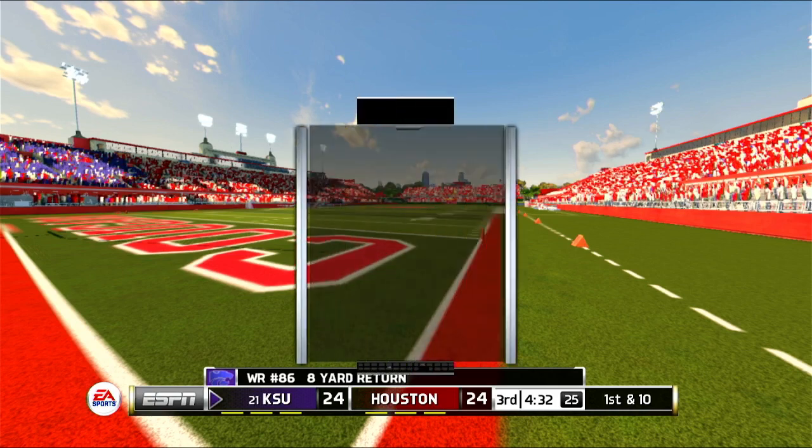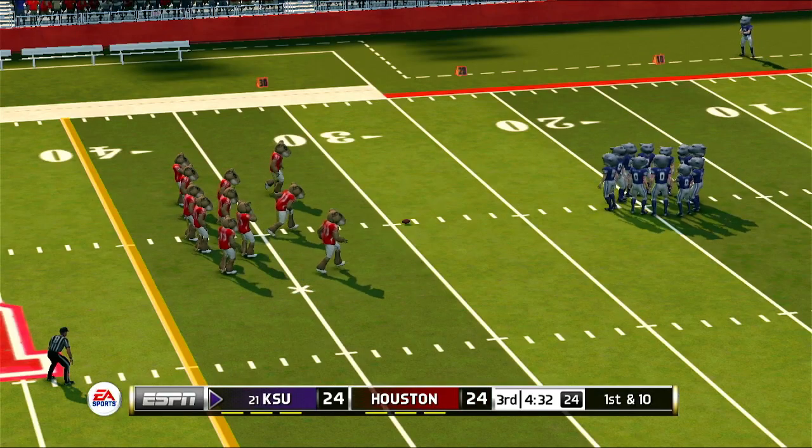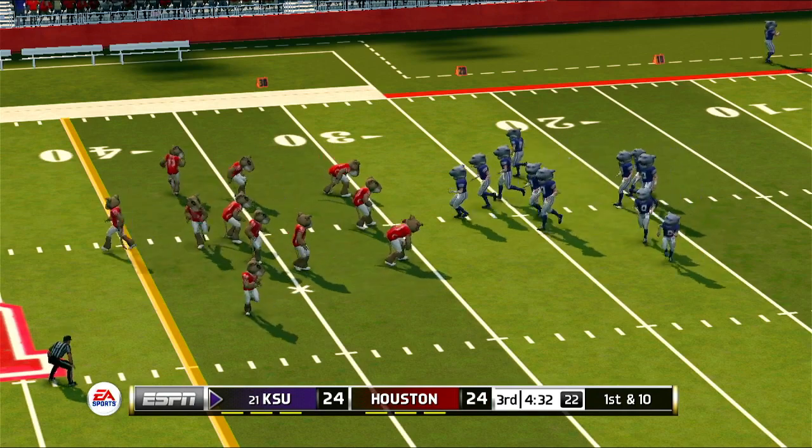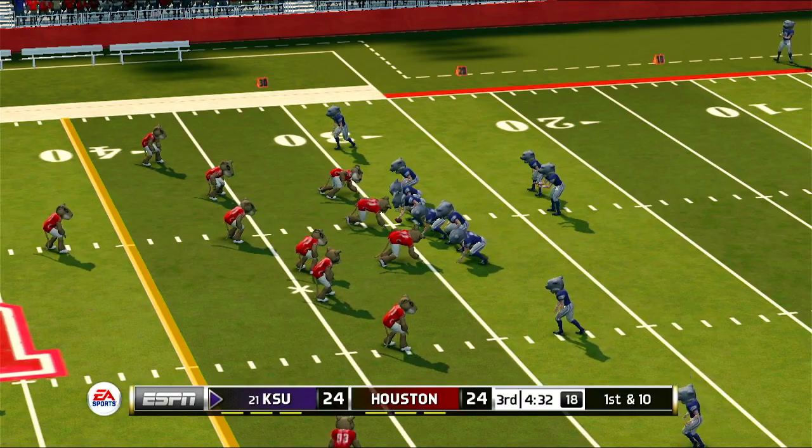Boy, this is a competitive game. It's fun to watch these two teams go back and forth. Just when you think one team has the edge, the other gets right back into it. This is exciting. Now's when you start to approach each drive thinking that if you take the lead, then the momentum you gain feels that much more powerful.